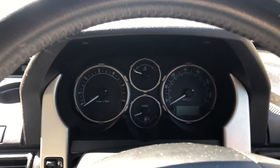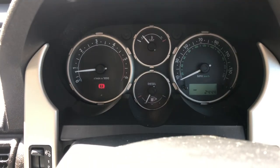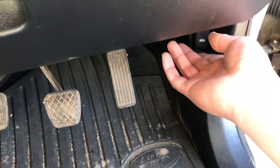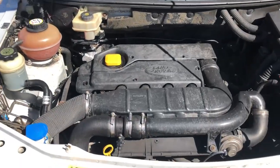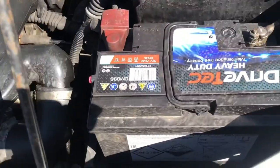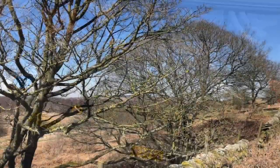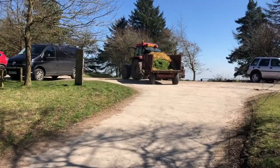Let's have a listen to the old engine, shall we? Barely running. Let's have a look under the bonnet. Nice and clean. New battery, literally just fitted. Tractor.